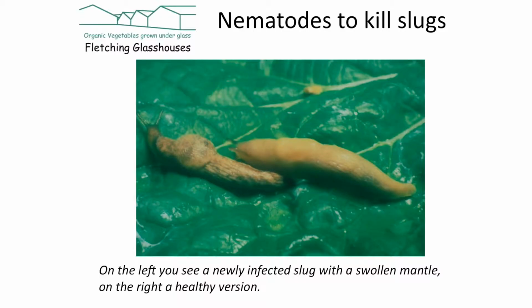And on the left you can see the slug has got a great big swelling, which shows it's been infected. Interestingly enough, it's actually not the nematodes but bacteria they bring into the slug that dissolve it from the inside. So there's another living organism involved in the whole process. So once you introduce them, they'll carry on reproducing until they run out of slugs or they don't like the conditions, and then they'll die out again, and then you have to introduce them again.